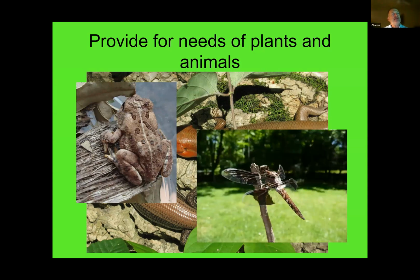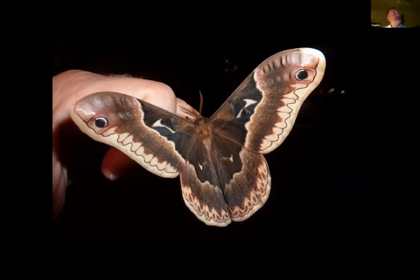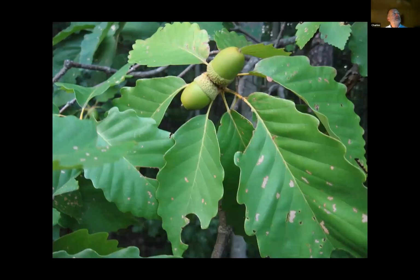Here's a female of the common whitetail dragonfly, and a baby box turtle. Cecropia moths, another one that's very woodland dependent. I was fortunate one night to not only have Cecropia moths arrive, but to have both male and female, which is a real treat to be able to see them together, getting ready to mate. But again, dependent upon the forest for most of their life cycle.